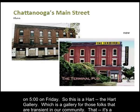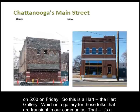So this is the Hart Gallery, which is a gallery for those folks that are transient in our community, that it's a way of income for them.